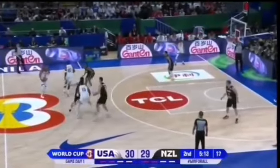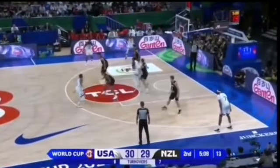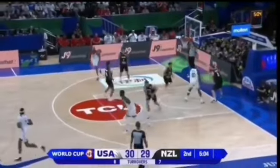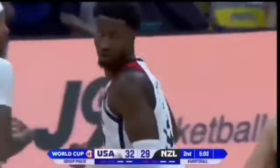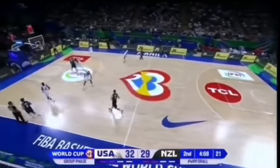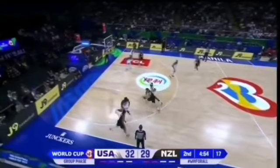USA enjoying a slim one-point lead here as we approach the halfway mark of the second quarter. Brunson inside to Jaren Jackson Jr. Nice finish over the left shoulder. Yeah, do your work early and good things happen. Jackson Jr. just got a deep position there. When he caught the basketball, all he had to do was turn over that left shoulder, and that's easy money.